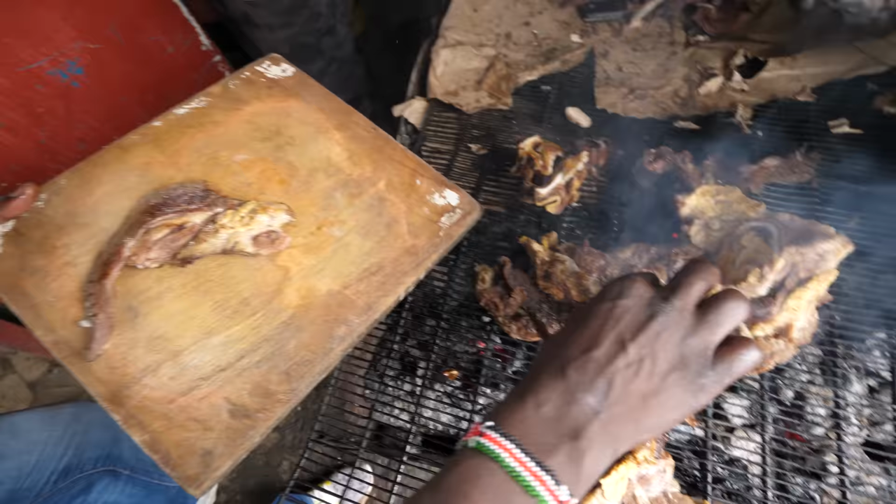You've got to serve your own meat. Yeah. That's how much I come to eat here, man. That's how much you come to eat here. We got our tray of meat.